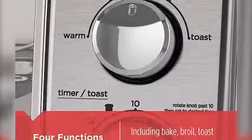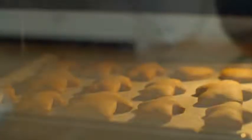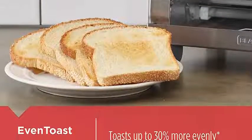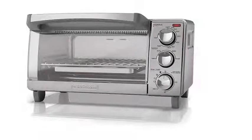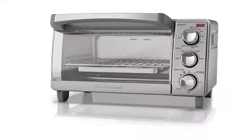Moreover, it offers 4 one-touch functions to make your cooking process more effortless, while the 30-minute timer makes your cooking process more convenient. It features even toast technology, which provides 30% more toasting results than the Black & Decker convectional toaster ovens. The Black & Decker is an excellent oven for its amazing heating features, which let you prepare pizza, cookies, toast, or bagels, and much more.